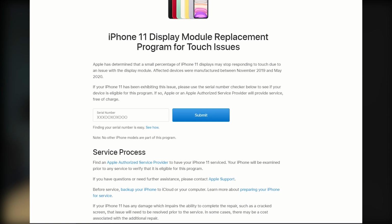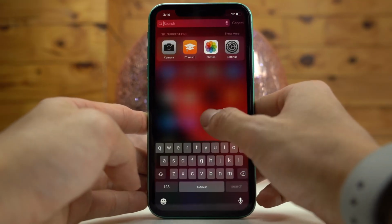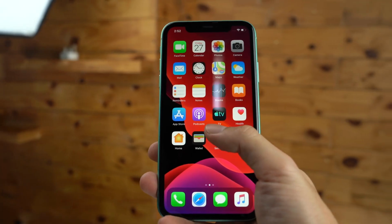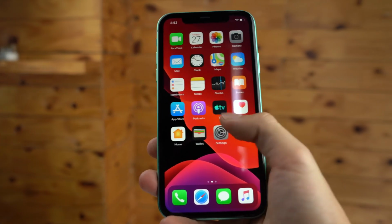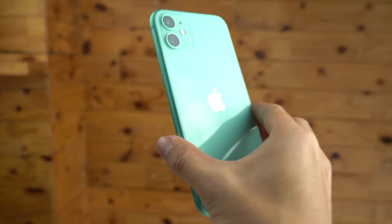Even if you're not having the problem now, Apple says that the replacement program will cover affected iPhone 11 units for 2 years after the first retail sale. So that means if you have purchased an affected unit in May 2020, you can still get the free replacement until May 2022, provided that your serial number is listed and the phone is exhibiting the touchscreen problem. But do take note that this program does not extend the standard warranty coverage for the iPhone 11.